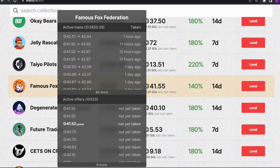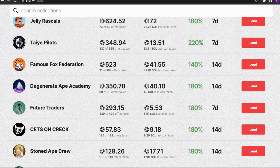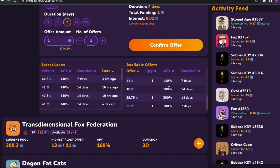And then you can see that the active loans is 3,800 Solana. So that's what's been taken. Where if you look here, the current pool is just under 1,000. But what's nice is you can set your own APY. So you can see there's some offers here for 140%, but only for 7 days. And then like, it's a lot more.